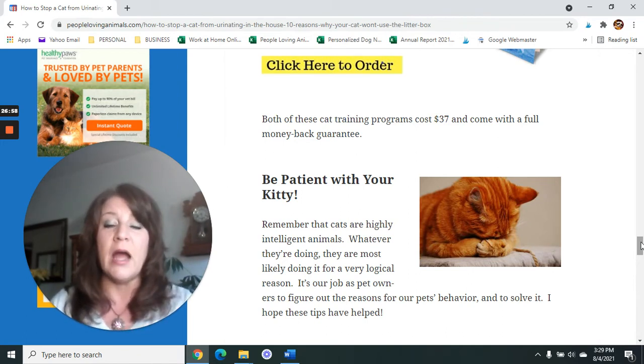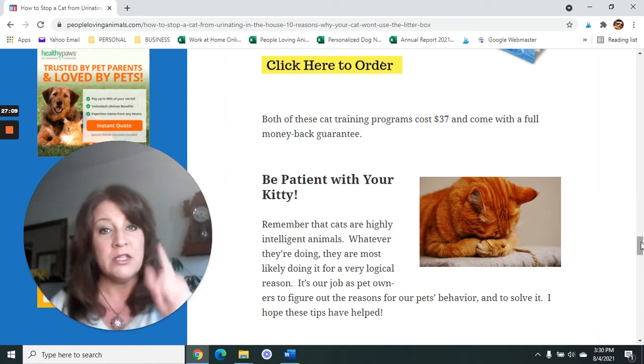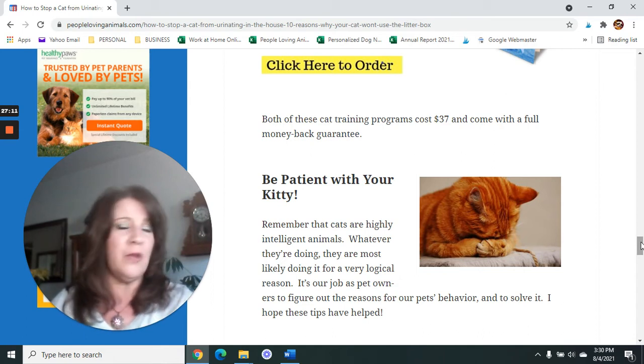Remember that cats are highly intelligent animals. Whatever they're doing, they are most likely doing it for a very logical reason. Don't take offense by this, but guess what? It's you that can't figure it out. You're like, well, look, my cat's an idiot.